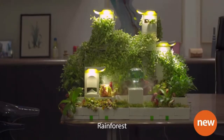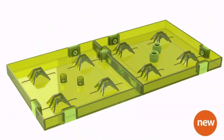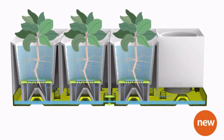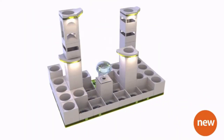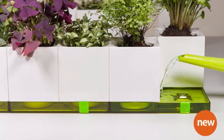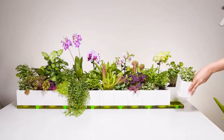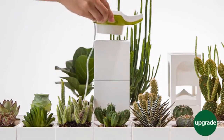Today, I'm introducing you to the new LEGROW series. The self-watering system enables a planter to absorb water and air to nurture the roots. Trays are combined like building blocks. It is simple to design any shape. The transparent bottom is convenient for monitoring water storage. Fill one tray, the whole oasis is fully filled. Water once every 7 to 15 days is enough for maintenance.